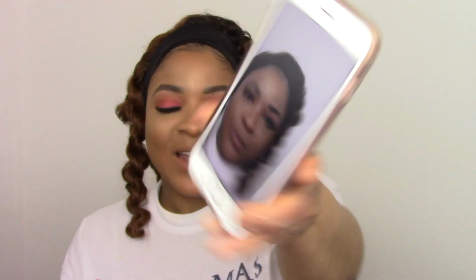I'm not even gonna do a flash test because I'm gonna look absolutely crazy. So let's just go ahead and do it anyway, right? If I don't look ashy, it's not giving me flashback, but it's giving me ashy. Maybe I shouldn't have used that sponge. No, it'll still be like this. No, it'll still be like that.